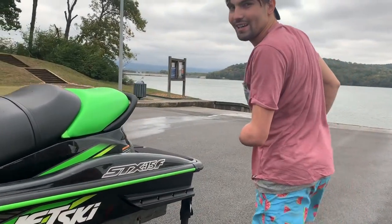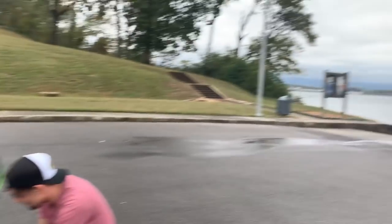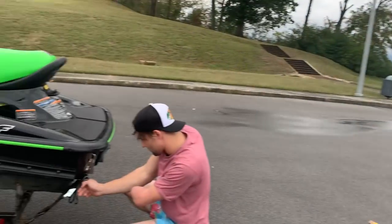All right, guys, so we just made it out to the marina here in Chickamauga. And it's not the best weather out here, but hopefully the rain can hold up. We're gonna go ahead and give it a little test run. The water looks calm out there. Woo, it's kind of windy out here. Man, it is windy. Hopefully it won't be too cold out there or too rough, but we're gonna see what this jet ski's about.